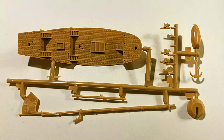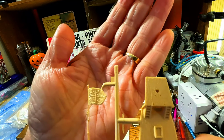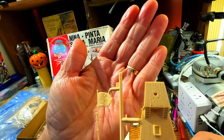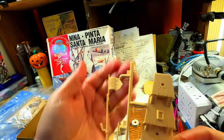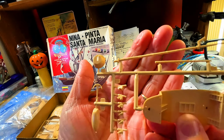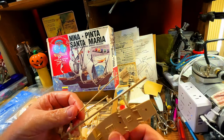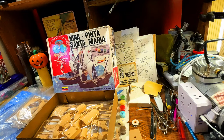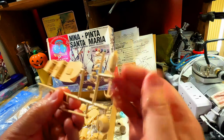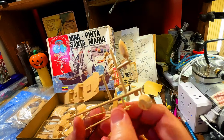All right. And let's see, we have the mast. Look at the beautiful inscription, of course, the country of origin being Spain. And the cannons are a little bit larger. You can see the lifeboat, and there's only one anchor for this ship. You can see the crow's nest. The other ship wasn't large enough to have a crow's nest.